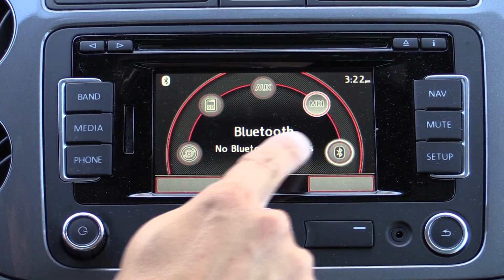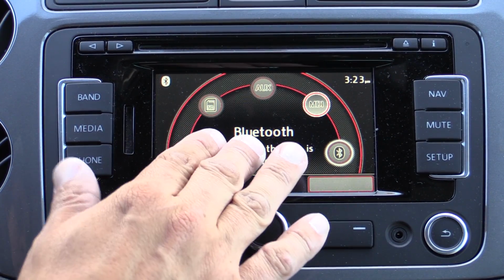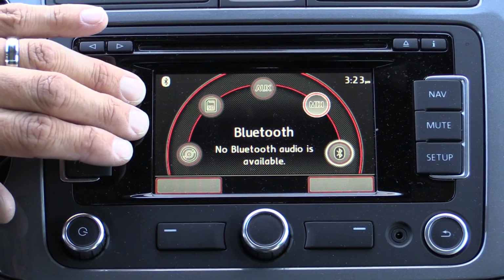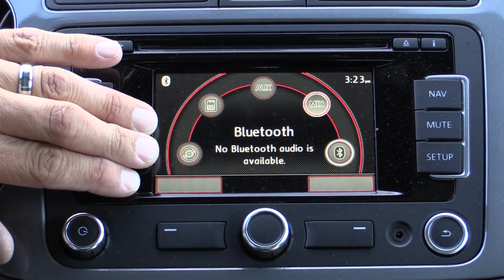If we move on over to our selection menu, the Bluetooth interface did work fairly well with my iPhone 5. However, it does not automatically pair when you pair your cell phone with this system. Cell phone pairing is somewhat unintuitive because it is done using the display in between the speedometer and tachometer. It's not done using this interface in the dashboard.